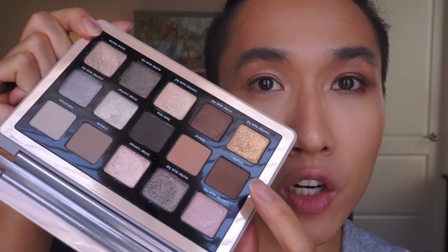So that's basically done. Now we'll move on to the Natasha Denona. This time I'm going to use again a combination of the smoke and the lash line shade to create the same base.